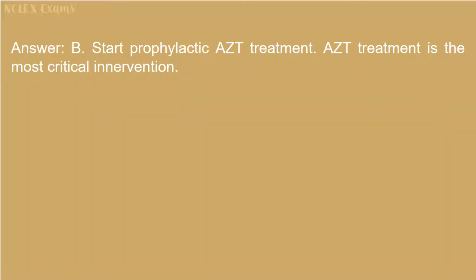Answer: B. Start prophylactic AZT treatment. AZT treatment is the most critical intervention.